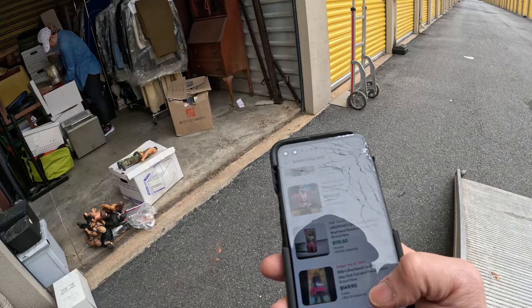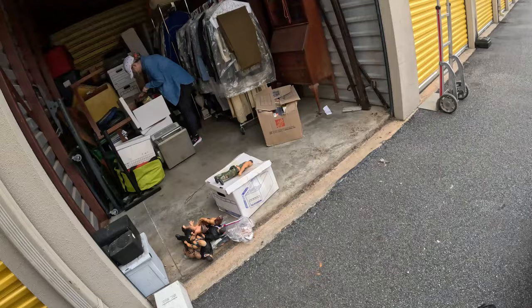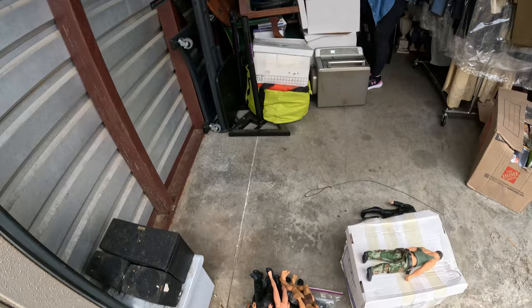And then I'm not sure on the Indiana Jones for sure, but there's a little bit of money in the box here on the anatomically correct dolls. And then some of them are not anatomically correct, but I've never seen Billy dolls before.